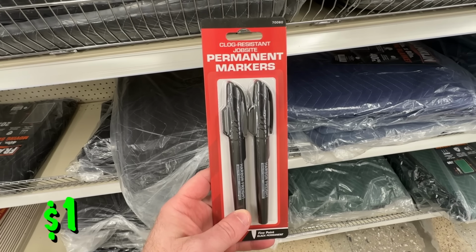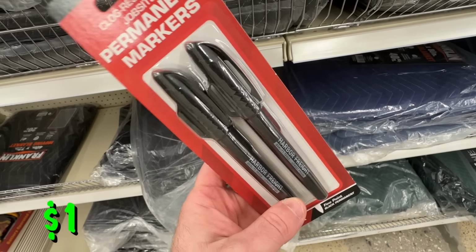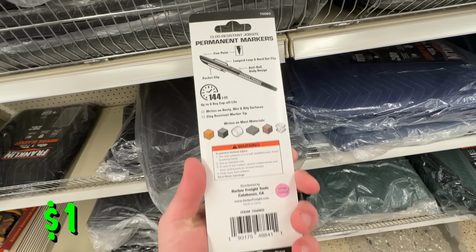I love these new Harbor Freight job site markers. They are awesome and definitely worth 99 cents instead of paying the high Sharpie prices out there. Pick these up while they're on sale. They're the best value that you'll find on some of these, and just $1.